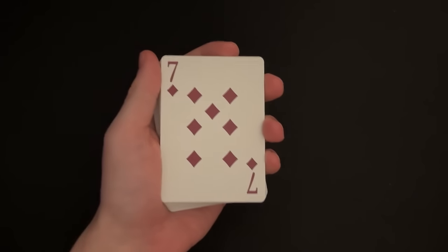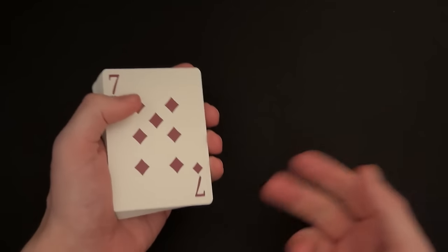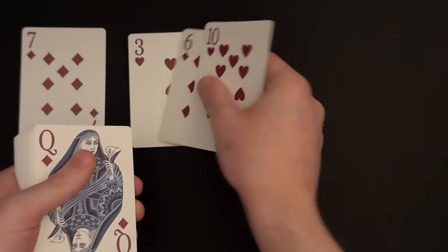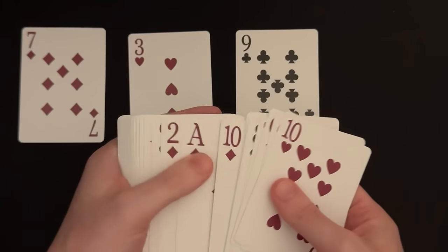So you ask them to call out 4 numbers. Let's say they say, I don't know, 3, 5, 7, and 9. Odd numbers in this case, I don't know why. So we have a 7. We have a 3. We need a 5 and a 9. There's a 9. And there's a 5.